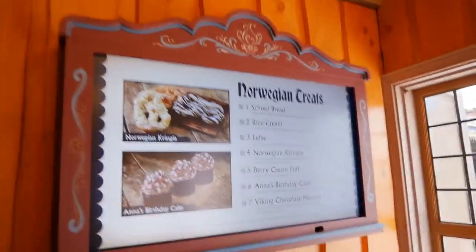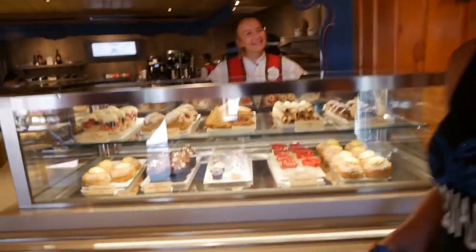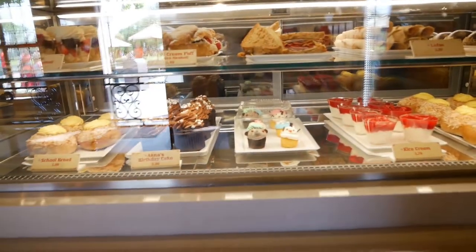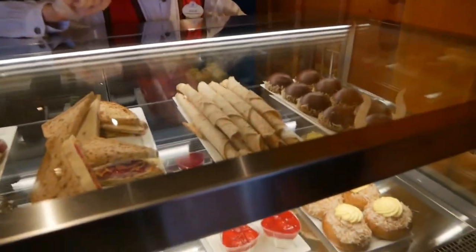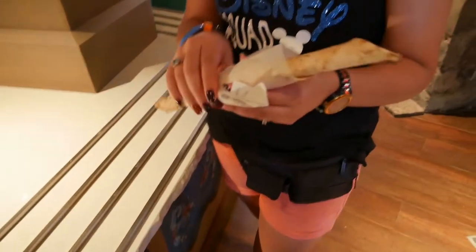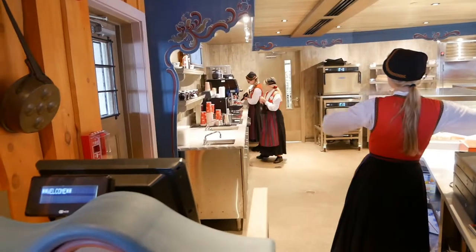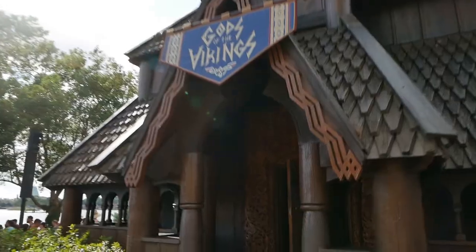Oh, there's some stuff there. Do you want anything? Yeah. What is this? This is lefse, and it's a flat potato bread with sugar, butter and cinnamon inside. It's very good. Yeah. We got a lefse, and we got a Viking coffee that they're making up right now. Iced, because it's hot outside.